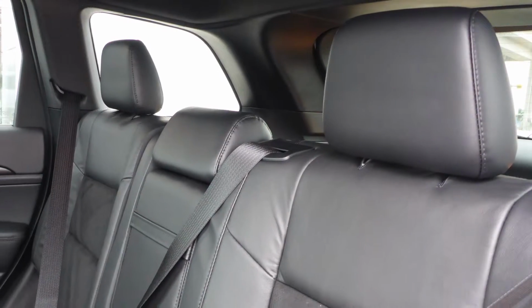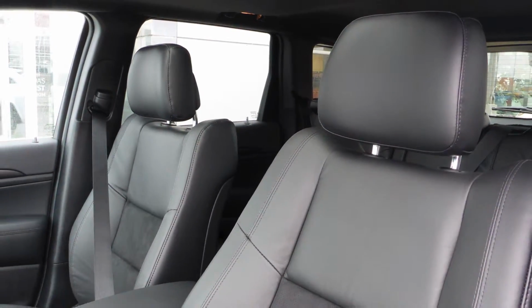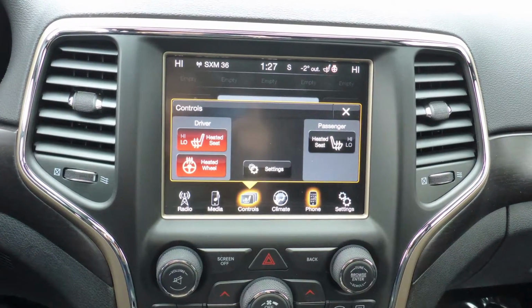And the interior features all suede seating with premium stitching and rear folding seats. As well, the front seats and steering wheel are heated.